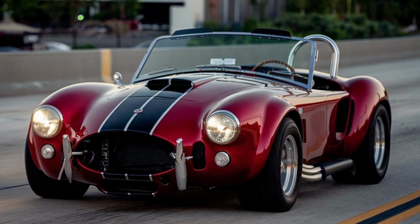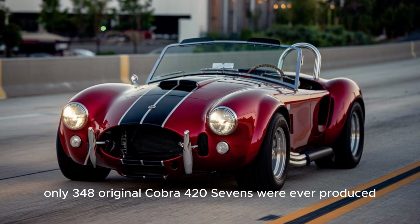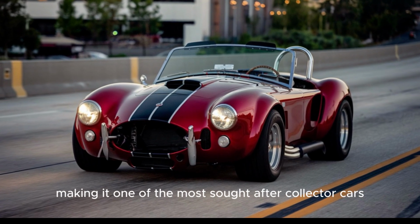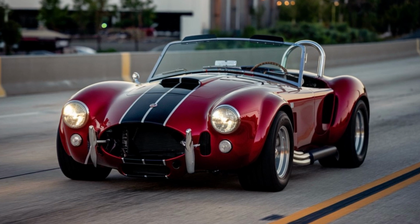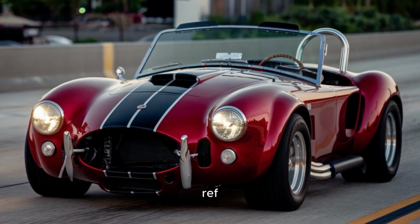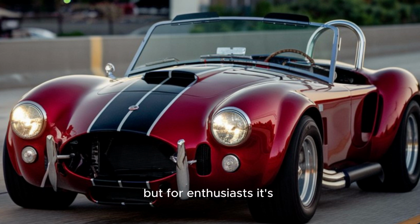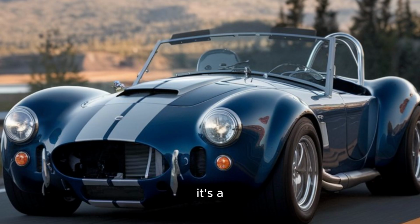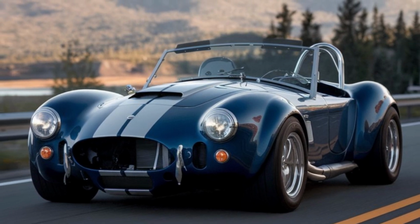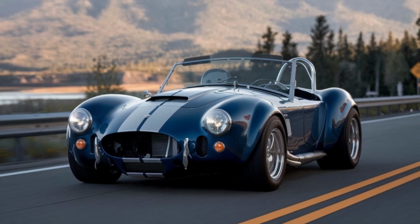Only 348 original Cobra 427s were ever produced, making it one of the most sought-after collector cars today. At auctions, these cars can fetch millions of dollars, reflecting their timeless appeal and scarcity. But for enthusiasts, it's more than just a car, it's a symbol of an era when driving was pure, raw, and exhilarating. The Shelby Cobra 427 isn't just a car.